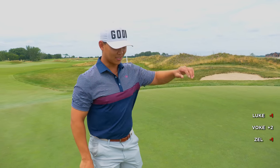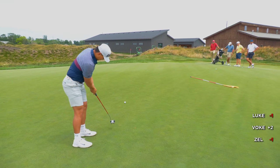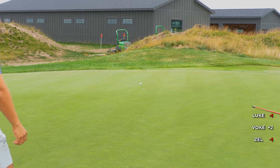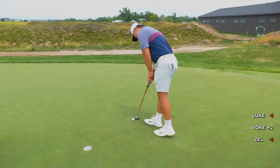Nice. That's good. Wish that chip shot didn't come out so hot, but what's done is done. It should go a little bit left to right. Is that good or not? Yeah. Good. That's generous. That is generous.